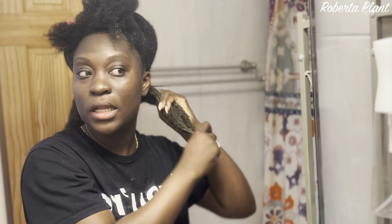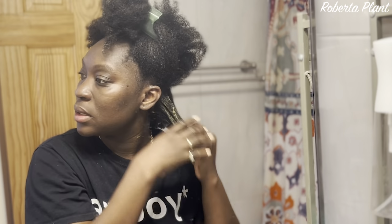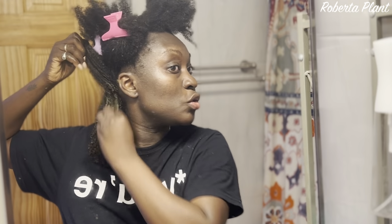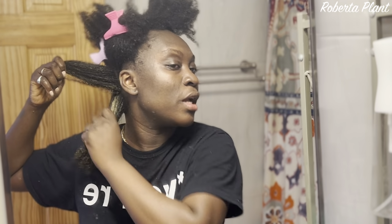Alright, so just try to get it on as much on each strand as possible, okay? And wear a shirt that you don't really care about because this stuff is green, as you can see. I'm hoping it doesn't stain my nails. Also, you've probably heard of henna treatment.